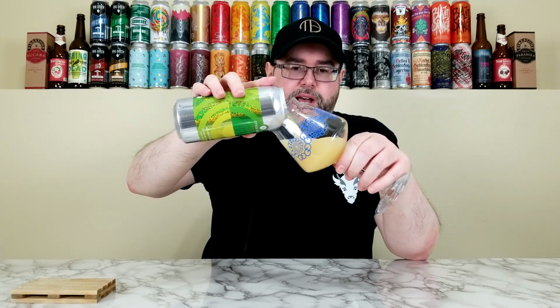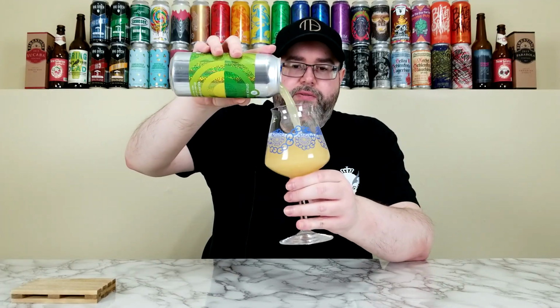So we'll give it a pour. It's going to be hazy. They do have tasting notes on the side, which I'll read if I remember, but it's probably just going to tell you what Nelson's supposed to taste like. I pretty much know that at this point myself.